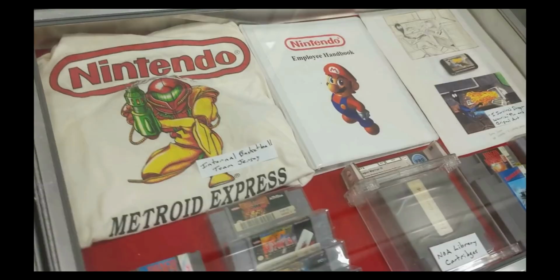Oh, this is another really great place to stop. So that Metroid Express jersey, that is a basketball jersey from an early gameplay counselor internal Nintendo basketball team. And the story that I've been told is that at one point they were playing in pub leagues around town, but the local kids caught wind and started showing up to their games in droves. And so they were eventually asked politely to stop playing in the public leagues.